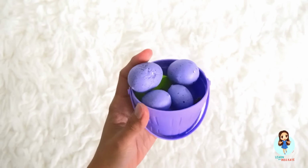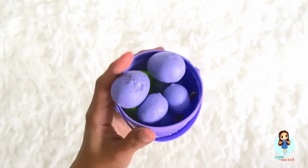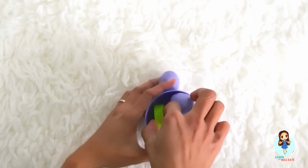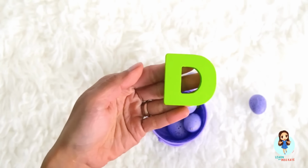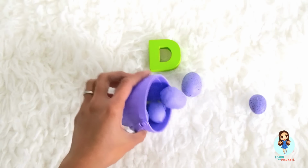We have a basket. The basket is color purple. Let's see what's inside the purple basket. Let's remove the eggs. Ooh. We found the letter D. D. Let's see what object is inside.